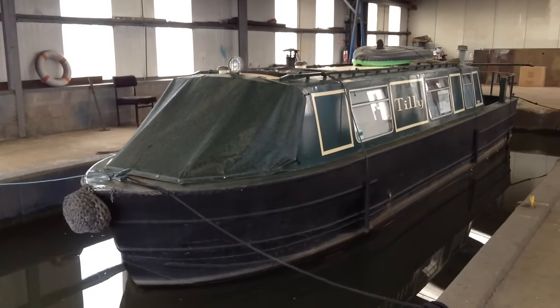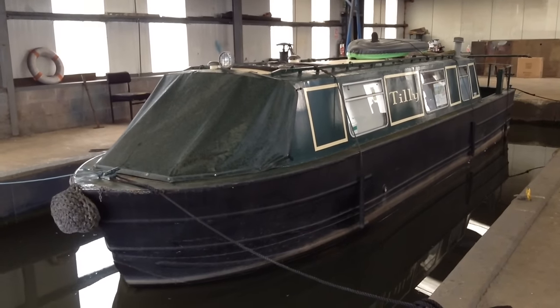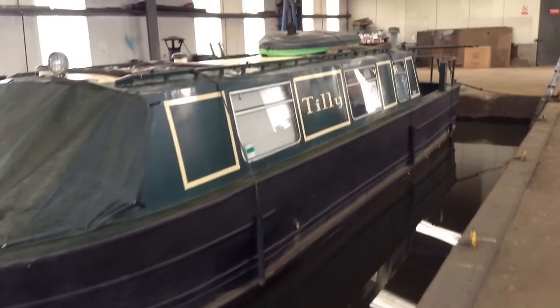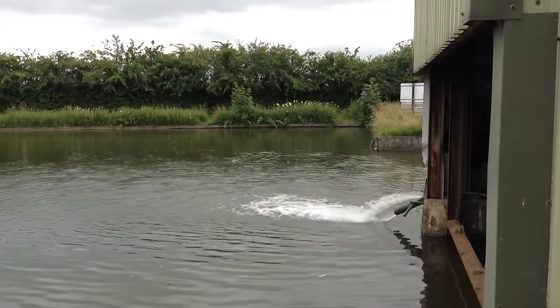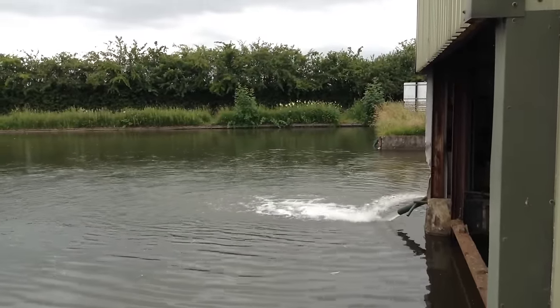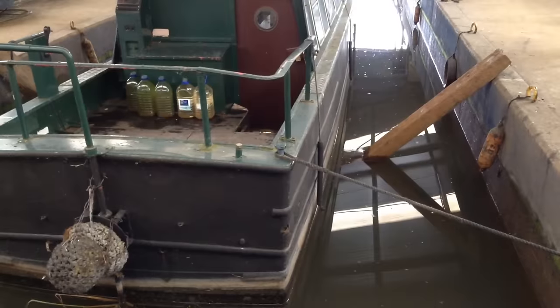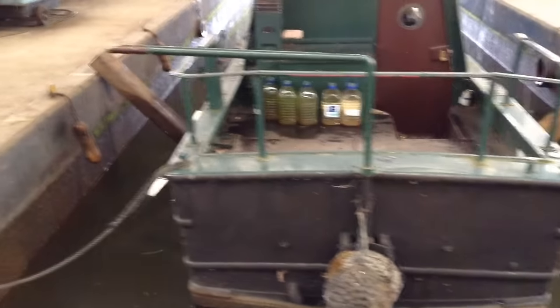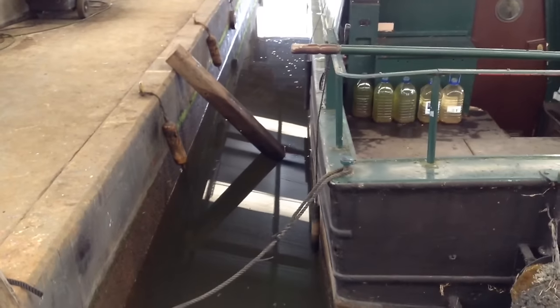But basically, before Tilly went in the dry dock, I'd been running around in the morning, putting all of my fragile items, plates, crockery, glasses and things like that, and wrapping them all up in blankets and sheets, and then wedging stuff against the cupboard doors so that if there was any wild rocking around as the water was being pumped out, then there would hopefully be no breakages.